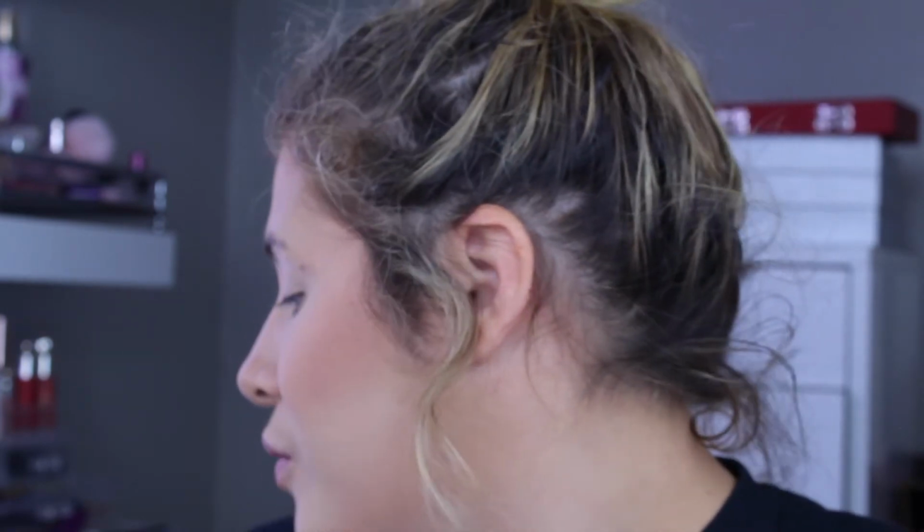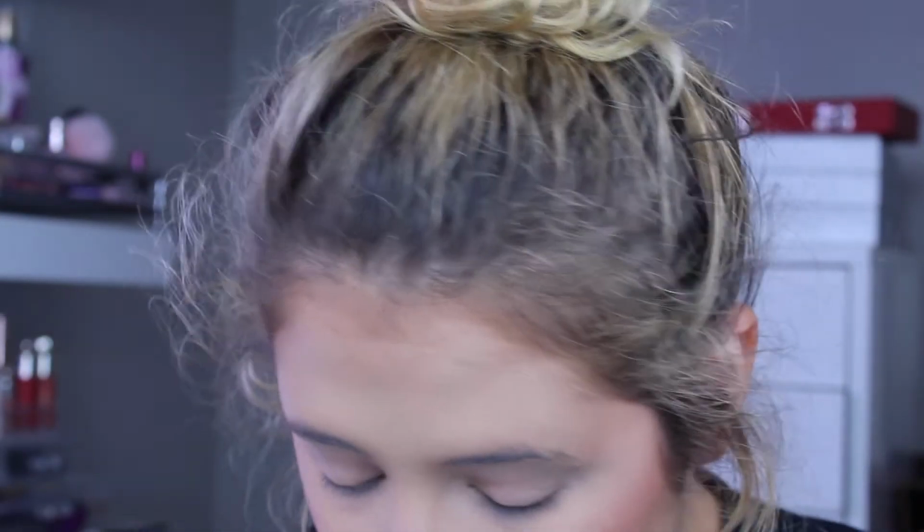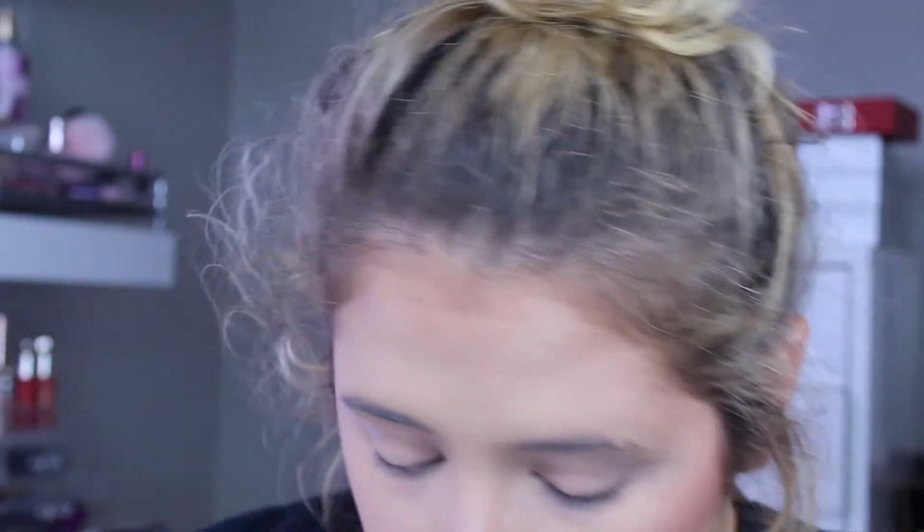So I don't even know what kind of look I'm going to make out of this, but we're just going to go with it, and it is what it is. I've never played with these shadows before, so if they turn out patchy and a hot mess, I don't know what to say. We're just going to roll with the punches.